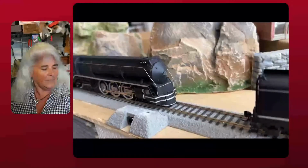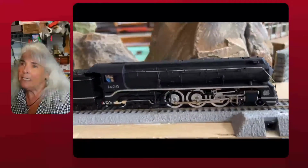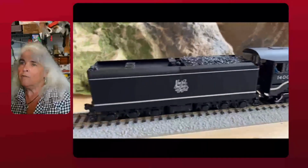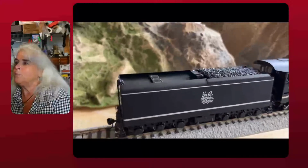It's the Class I-5 464 brass hybrid steam engines. They have DCC and sound. There are 3 schemes. All of them are New Haven, but they're just beautiful.